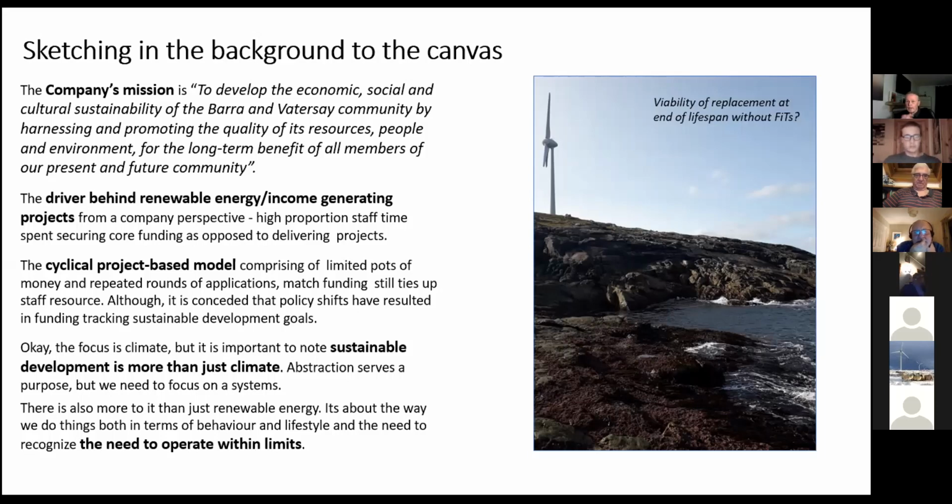I was reflecting as I was putting together these slides and thinking, yes, we've progressed on from that a little bit, but we're still trapped in what I would term a cyclical project-based model, where like Point and Sandwick, we're trying to lever in additional sums of money for the dividend from the wind turbine. But what we find are there are limited pots of money and repeated rounds of application and match funding, which is still tying up staff resource and frustrating us from actually achieving our objectives. That said, I'll concede that policy shifts have meant that funding's tracking sustainable development goals, which is assisting us in delivering for the local community.